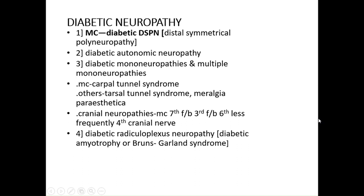Few words about diabetic neuropathy. Most common type of diabetic neuropathy is DSPN, that is distal symmetrical polyneuropathy. Then diabetic autonomic neuropathy, diabetic mononeuropathies and multiple mononeuropathies. Most common diabetic mononeuropathy is carpal tunnel syndrome, others are tarsal tunnel syndrome, meralgia paresthetica. Cranial neuropathies can be present.